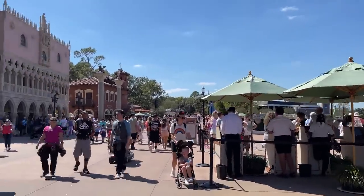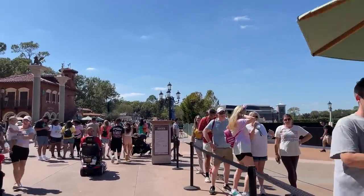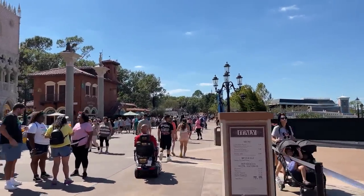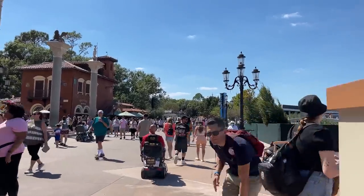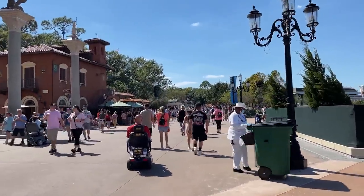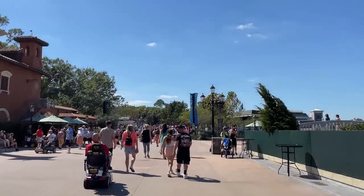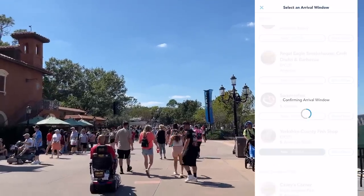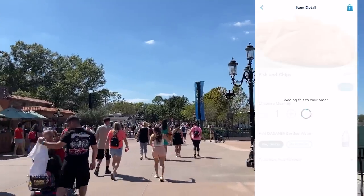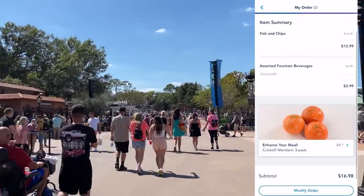So I did check to see what is on mobile order here at Epcot. Epcot only has 5 options for mobile order, which I thought was surprising considering how much food they have. That's obviously not every single quick service here in Epcot. It's very few actually. So luckily for me, one of my favorites is still an option for mobile order. I will of course be grabbing some fish and chips, and that's where I'm headed now because I know I'm probably about to get in another long line. And personally, I'd love to eat a little snack before I head in there.